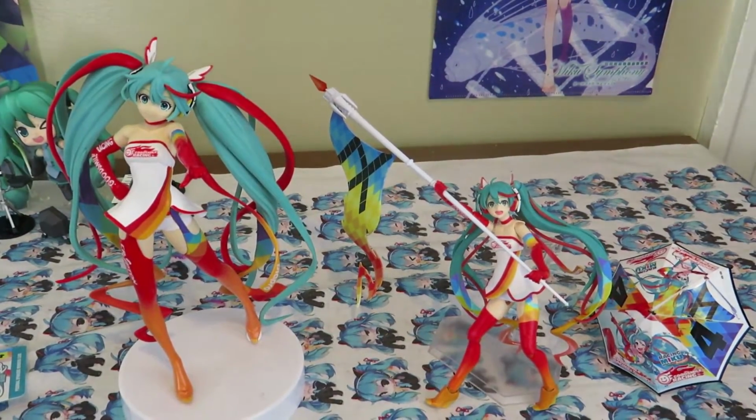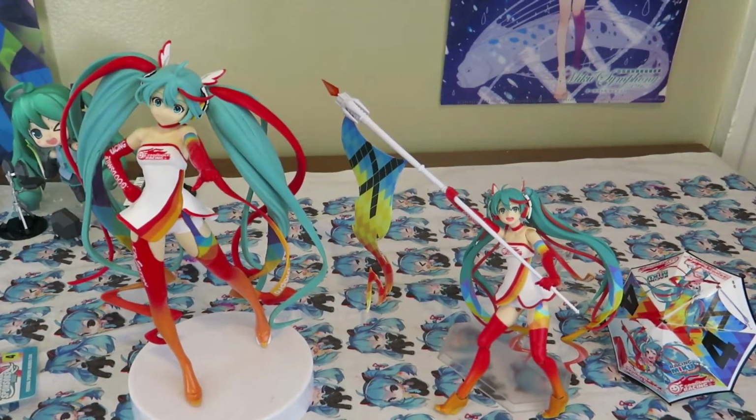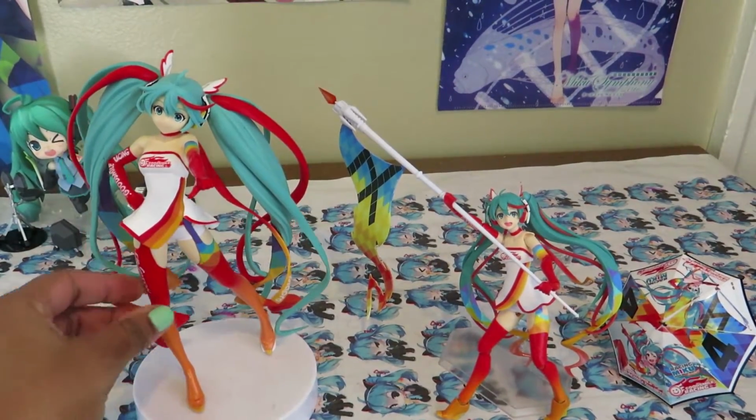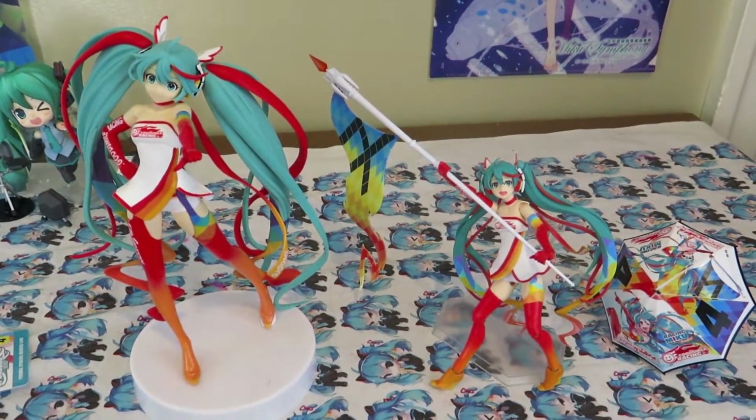This isn't really one of my favorite Hatsune Mikus, just because I'm not a fan of the color palette they use. But other than that, she's really freaking cute. I probably wouldn't mind cosplaying as her if I could one day.